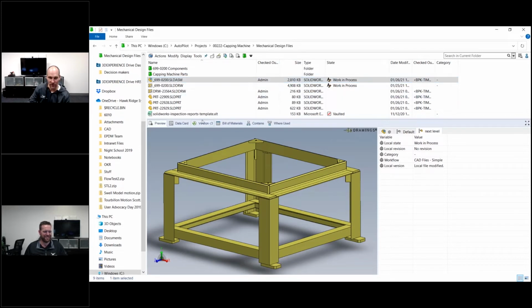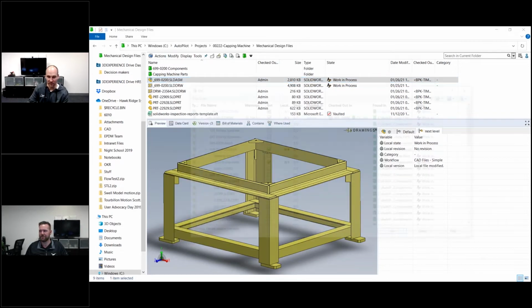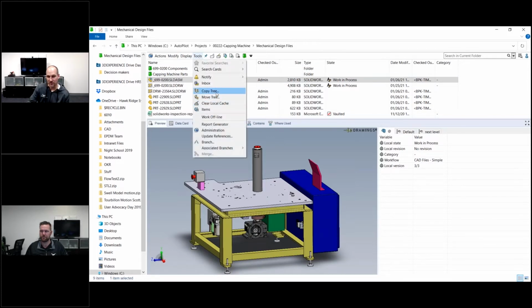So this is an old version we're looking at, an out-of-date version. You can have users that are only looking at the latest version. We'll go ahead and access that again. So that's the version control without creating different files to store these versions. Now, what I wanted to share was this copy tree.